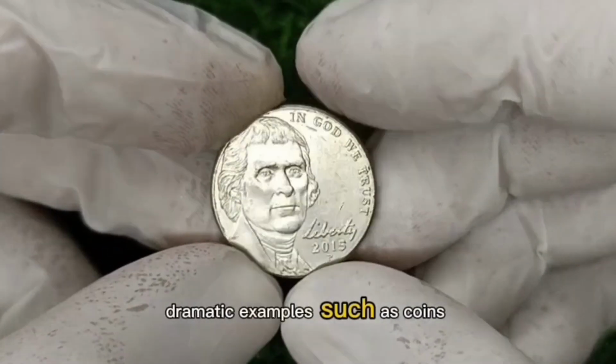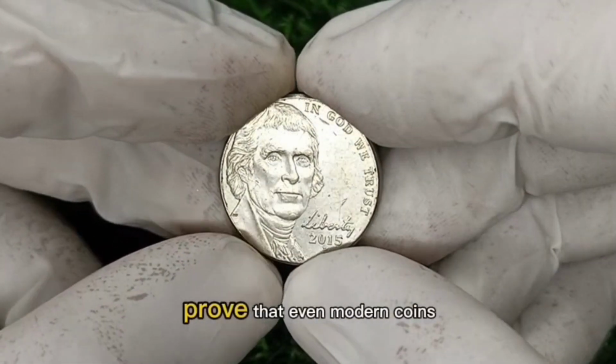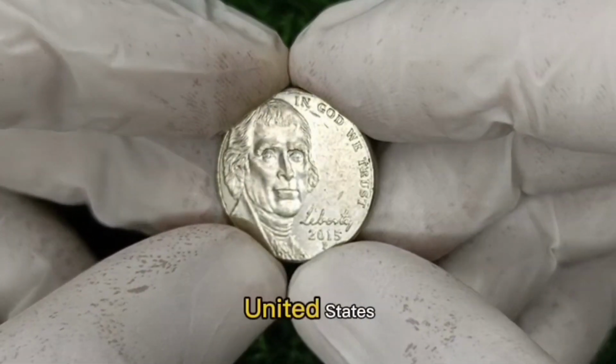Even coins with minor errors or near-perfect grades have fetched thousands of dollars. These sales prove that even modern coins can hold incredible value. The year 2001 was a pivotal time for the United States.